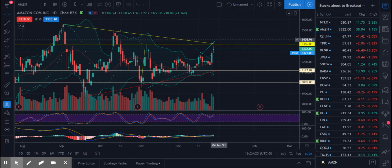But if it passes that, then we're heading towards 3494, about the 3500 mark. And it probably will come back down and then bounce back up. But that's what we're looking for on Amazon. Amazon's probably the strongest stock of the day for me.